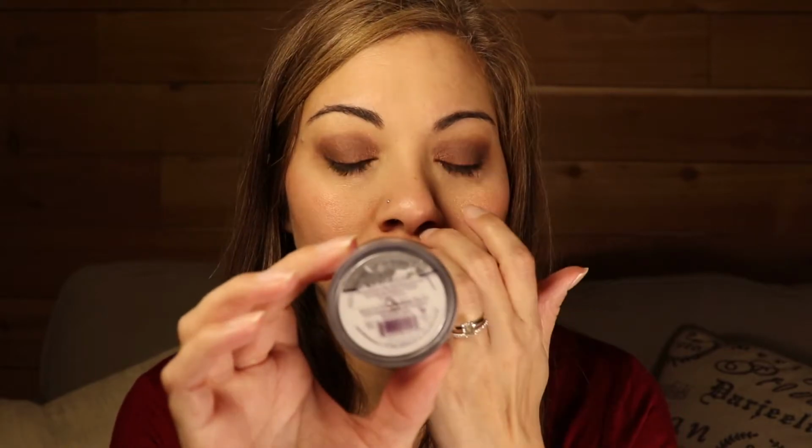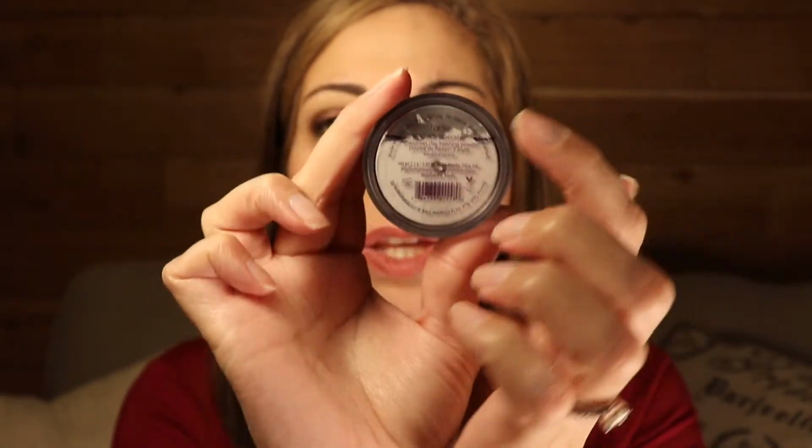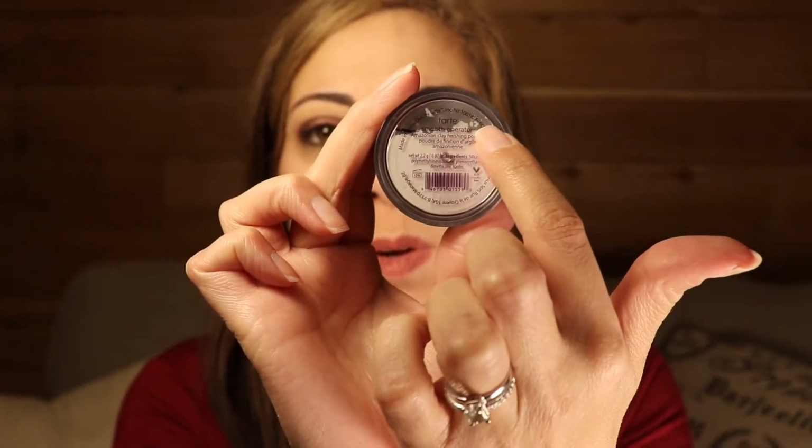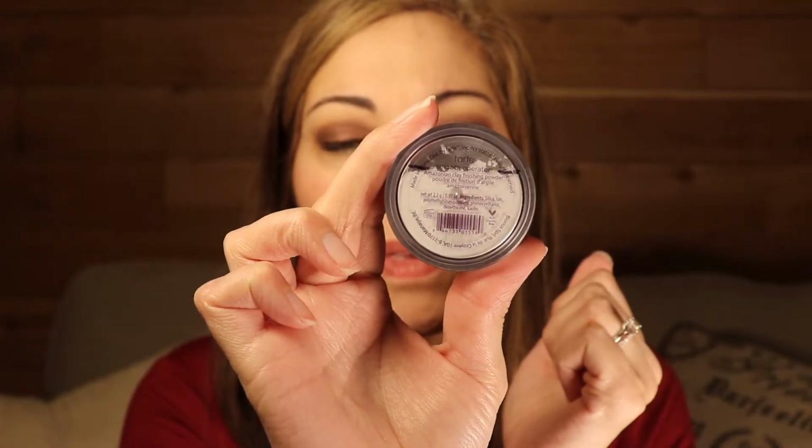Okay, so that is 1, 2, 3, 4, 5. That's 6 products. My 7th product is the Tarte Smooth Operator. This is the Amazonian Clay Finishing Powder. I have just started to work on this at the beginning of this month, and I want to show you where I'll be starting from. You can see just right here is where my line is, and that's right under the words Smooth Operator.